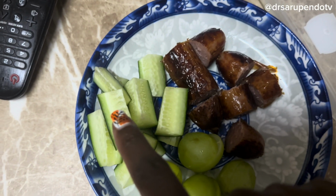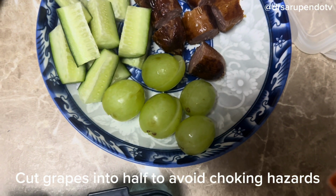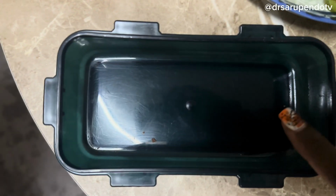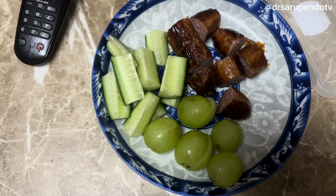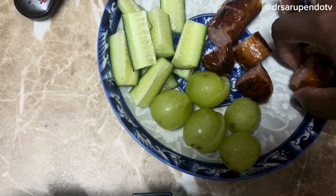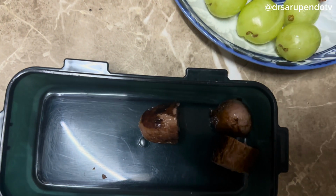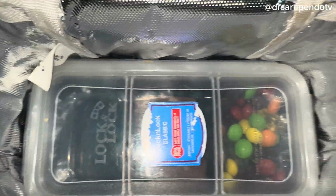Some cucumber sticks, some sausages, and some grapes. I'm going to add some olives into the healthy snack bowl. I'm going so early. I woke up and the sun is not even rising. Yeah, so today we're early risers. Let me feed her breakfast. Ta-da! So it's assembling time.